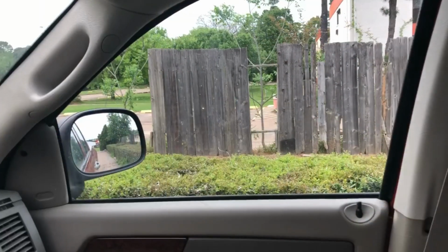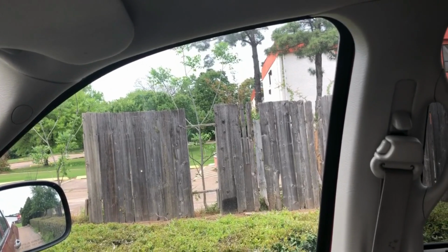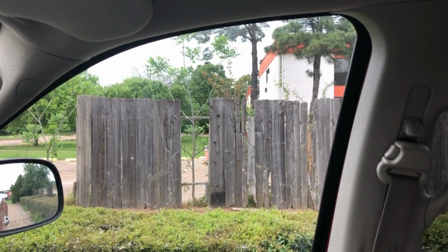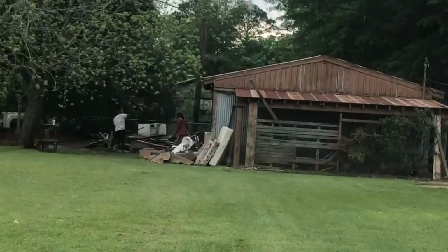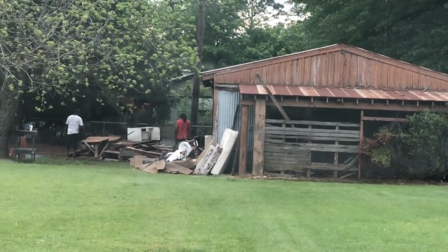So y'all, that wood that I told y'all was fence wood, this is it right here, y'all. We're gonna repurpose some of it. They got some back there at the back. See where that guy is back there? See where my hubby is? He's going through there getting old wood.